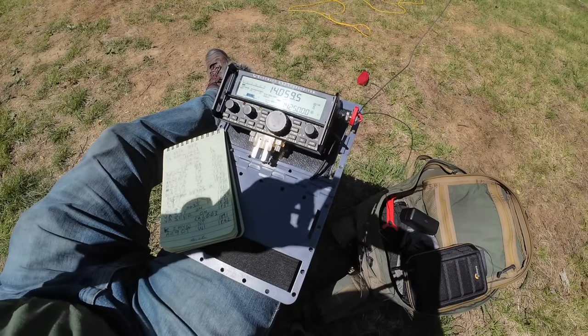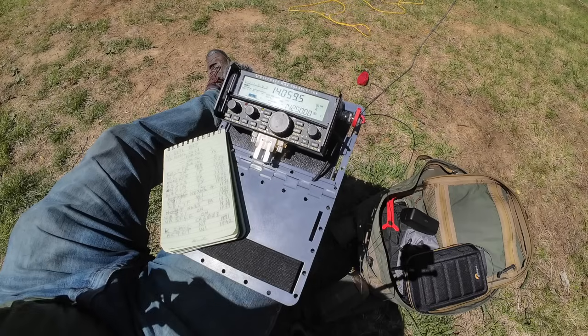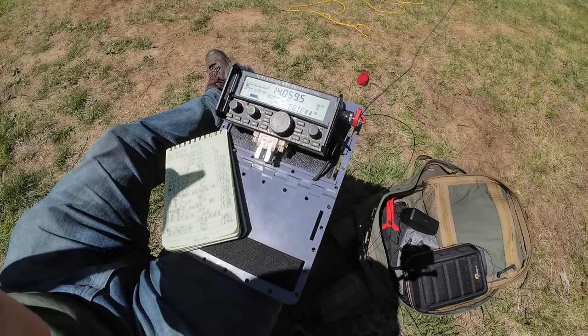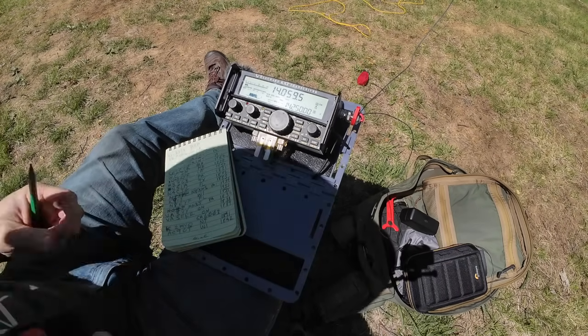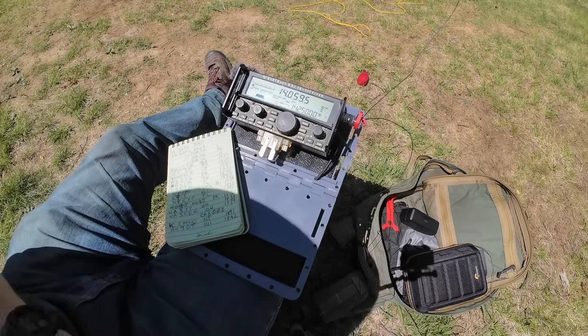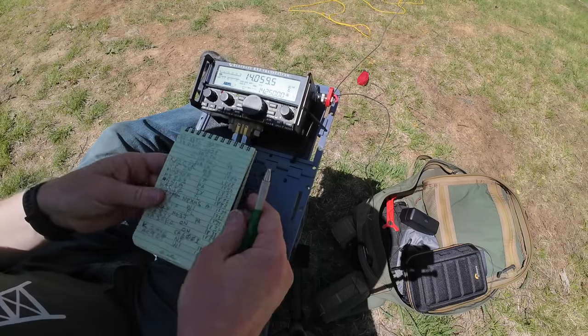But man, oh man, this is fun. It really doesn't get any more fun than this. Just kind of watching cars go by, hawks in the sky. I've seen a few jets go by. Yeah, this is what we're supposed to be out here doing.